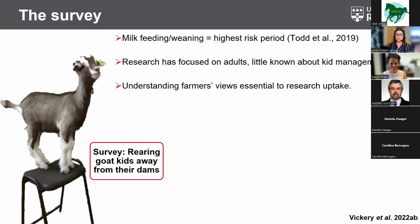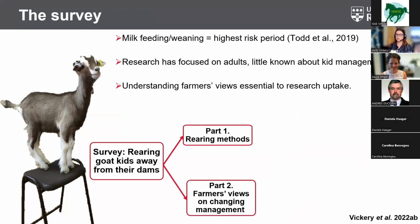So I had a survey, which we sort of called Rearing Goat Kids Away from Their Dams. And there are two parts to it. And these became two separate research papers. So the first one was all about understanding current rearing methods. What are you doing with your goat kids now? Whereas part 2 was about how willing farmers would be to change their management. So asking farmers questions about specific strategies and how willing they would be to try them.